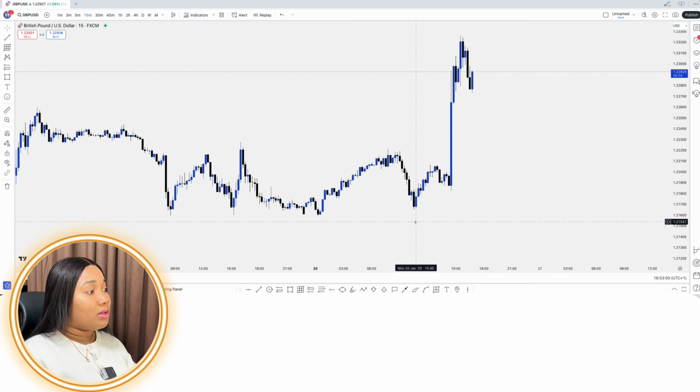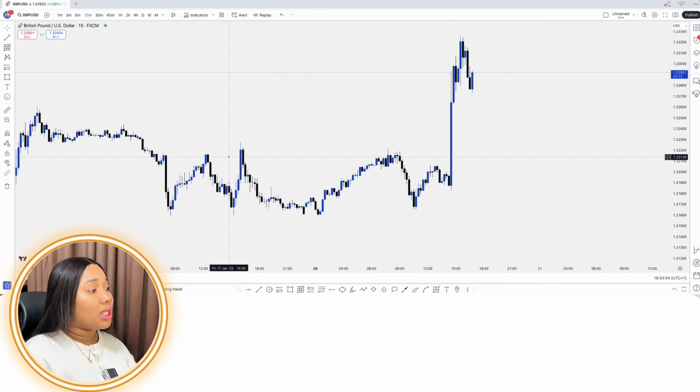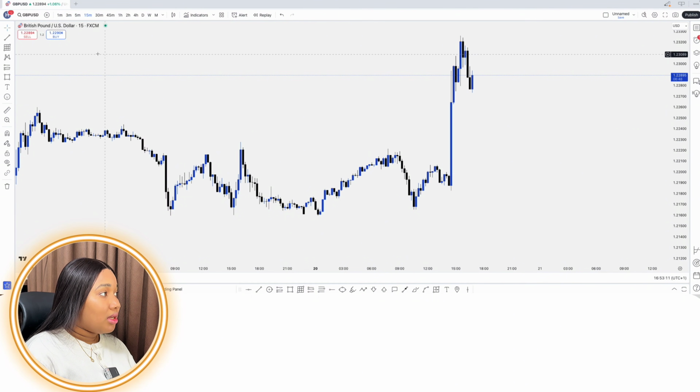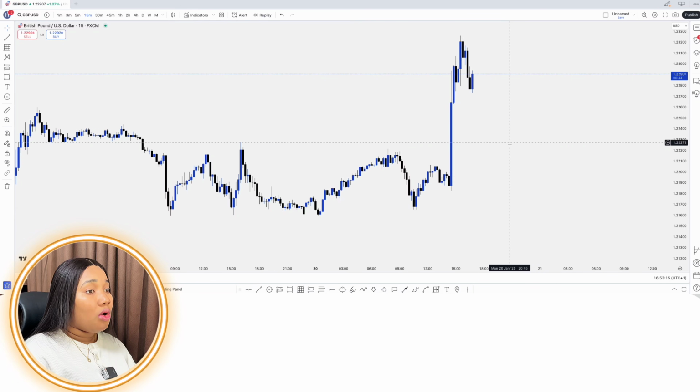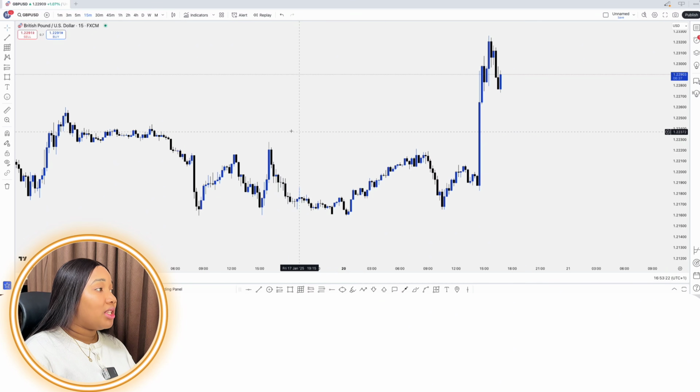So let's continue. Once you get your strategy, you will use your strategy to know when to actually speculate whether the base currency is going to push up against the quote currency, or whether the quote currency is going to do better against the base currency. That is just it. So have in mind that any chart that you open, the first currency is the base, while the second is the quote.